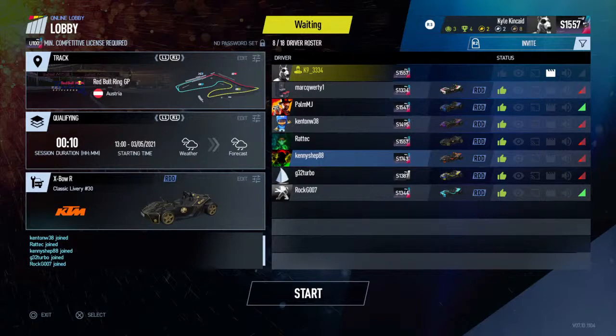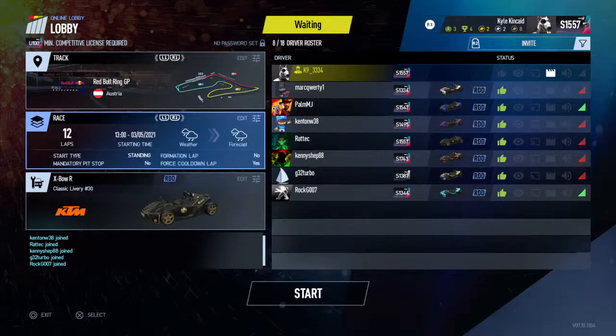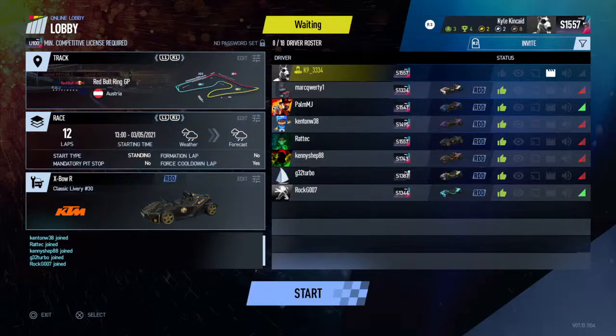Tonight we are here for the final round of this KTM X series. Yeah, it's gonna be a good night of racing. I think this is the X2 class with the KTM Expo road car. It'll be the final time we see these cars heading out to the track, so enjoy it, guys.